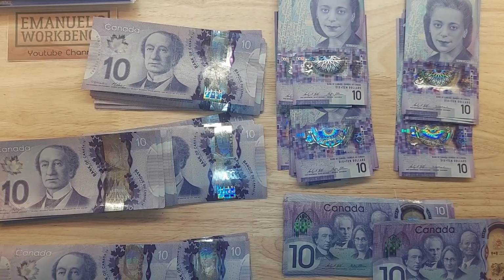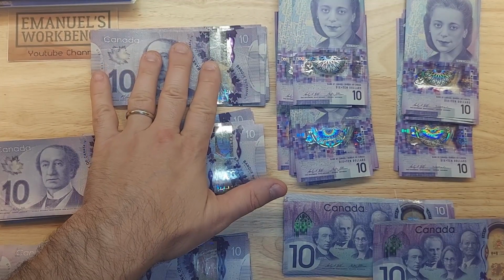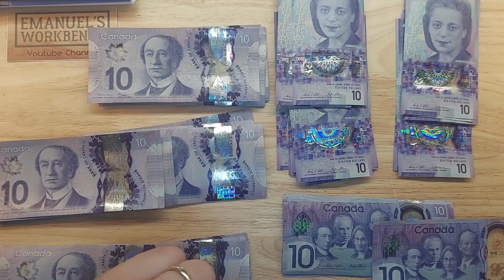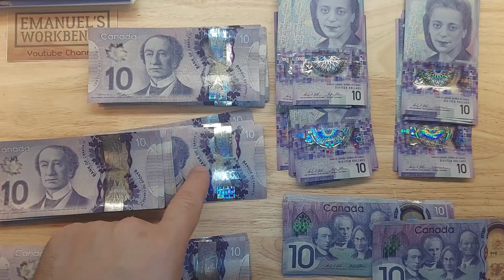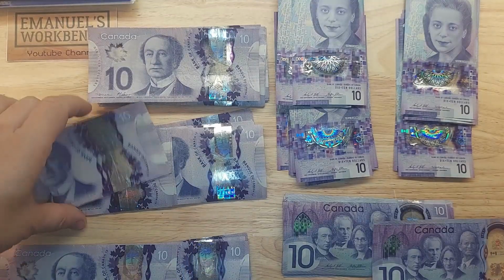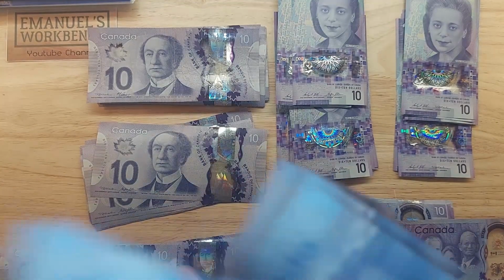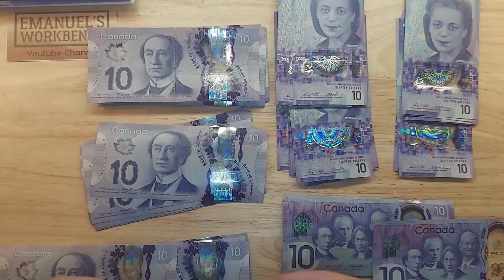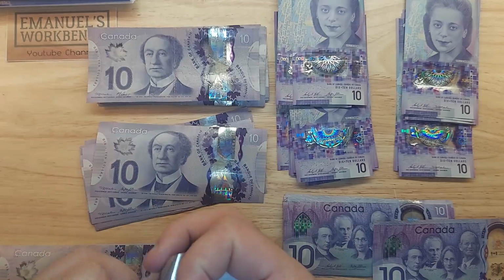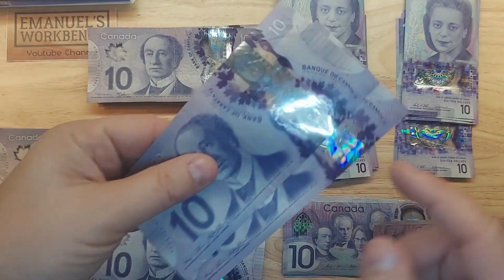All right, I've gone through all of the various signature combinations. This one, because this is the only stack where I can find replacement notes, I've already put them in numerical order. And so for this signature, we're looking for FTH and FTN. And I happen to find 1, 2, 3, 4, 5, 6, 7 FTNs. Yeah, they're all FTNs. Now, I actually brought my book out because I couldn't believe my luck that I found 7 of them. I'll give you the print runs for these. For the third signature, I found 2 FTNs.